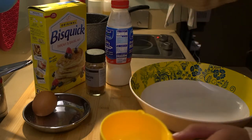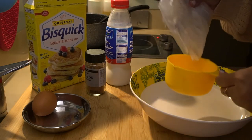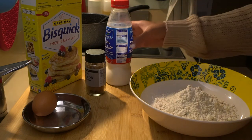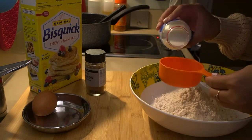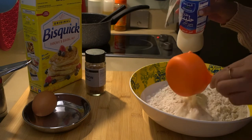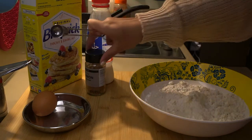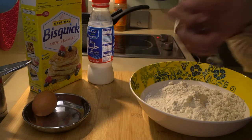So we're gonna need one cup of our pancake mix. A cup of milk. And 1/4 teaspoon of cinnamon.